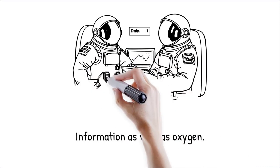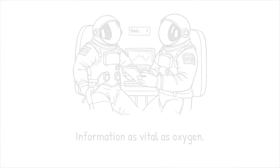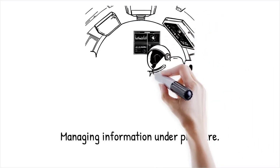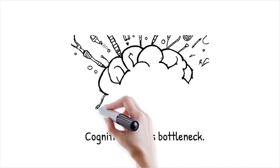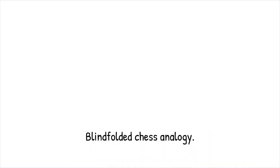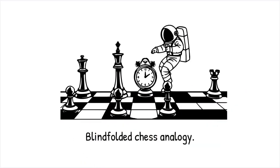Communication with Earth lags by up to 20 minutes, and autonomous decision-making becomes paramount. Survivors must process massive information under pressure, choosing which sensors to trust, how to interpret data manually, and when to make irreversible calls. Cognitive load, not physical resources, becomes the true bottleneck. NASA's Mars analog missions train astronauts to operate under decision delay, simulating loss of feedback and forcing crews to act without confirmation. It's like playing chess blindfolded, with pieces missing and the clock ticking. Your moves define the next 5 minutes of breathable air.